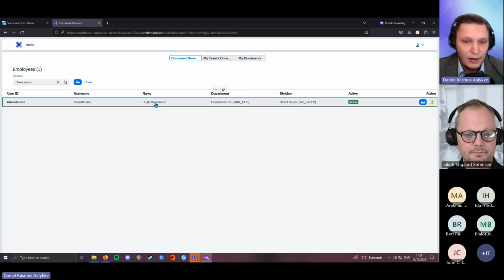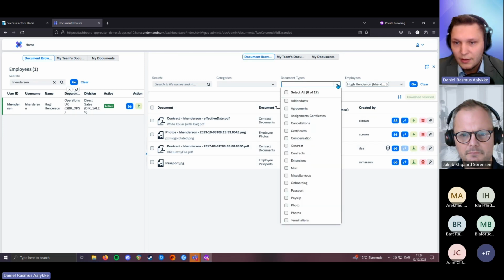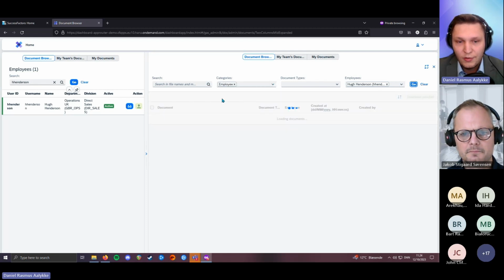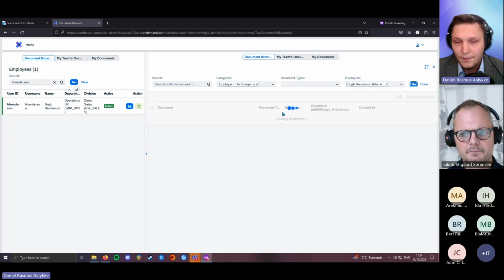When I click Hugh Henderson here, we are taken to his personal archive, or his employee archive. In here, we can see that there are 2 contracts, a photo, and a passport. We can sort for this on the top here. We can sort by category. Do we only want to see the employee relevant documents? That should be passport and photo. Or do we want to see the employer candidates?